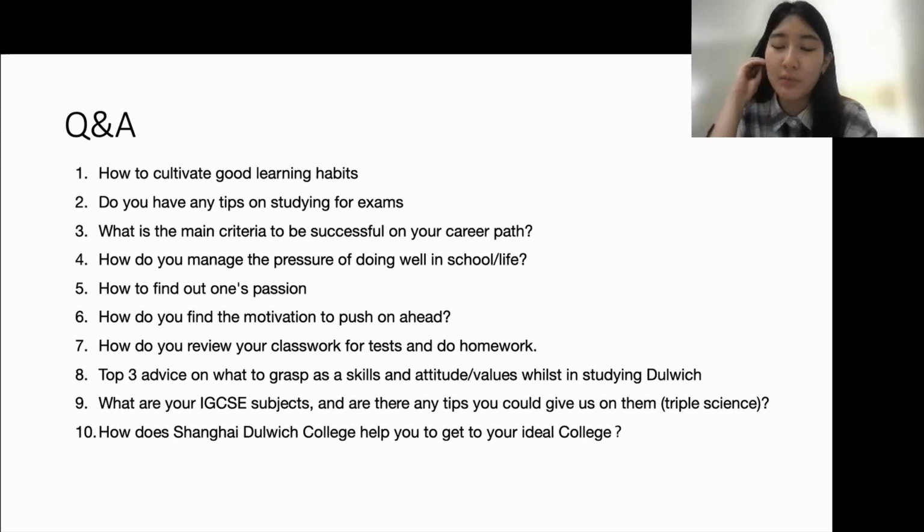But for my triple science, I think another tip again is past papers. Past papers are really important, but please don't do them before you actually understand everything. Please use past papers as a final step to really test your knowledge. Please don't waste them.